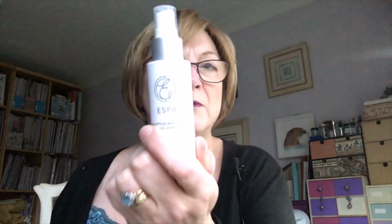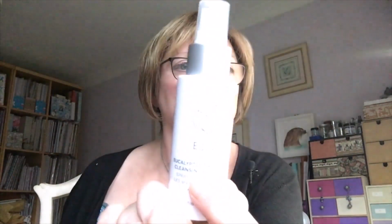The next thing in the box is this cleansing hand spray from Espar. It's not focusing, is it? And it says it smells divine. Let's have a little spray on the hands. Oh, it does. It smells like I'm going to keep that in my handbag instead of hand sanitizer. Would it work in the same way?